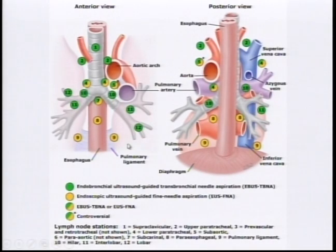So there's all these lymph node stations, and we can access many of them with EBUS. You just go in with a scope and look in different directions, and you can find all these stations and sample lesions in any of these positions. The only requirement is that the lesions be adjacent to the airways at some point, so that you can get an interface and you can see it on the ultrasound.